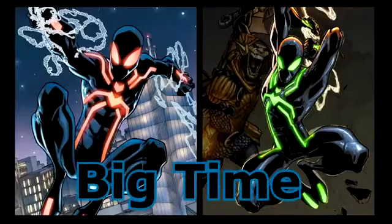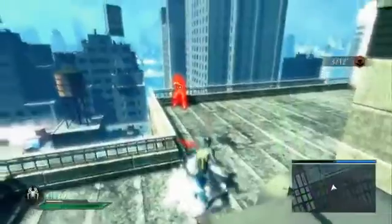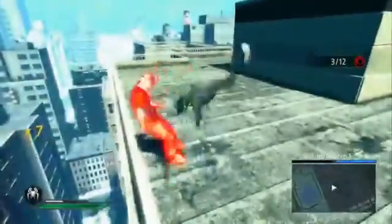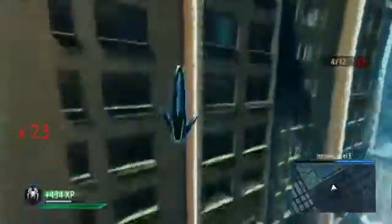Number 2 on my list is the Big Time suit. Okay, now we're doing a suit that has a high chance of being in the MCU. Because of the name, this suit was created in the Big Time storyline, which was where Peter worked at Horizon Labs for the first time, I think.